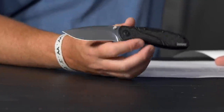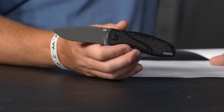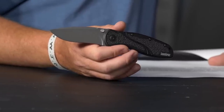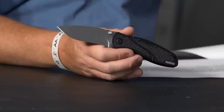For a couple years now, I've found it to be a workhorse, especially with the new Lynch Clip deep pocket clip I have on it. I've used it for everything from opening boxes to doing yard work with it. It's one of those more underappreciated knives from what I have found, but I love it. I will tell you right now, I love the Blur. If I were to buy a Kershaw knife right here today, it would probably be the Launch 11, but my number two choice would be the Blur.